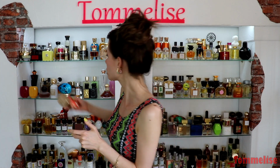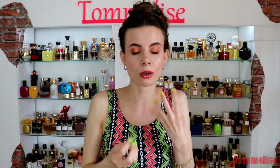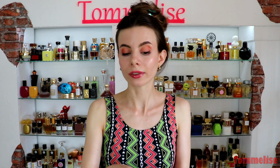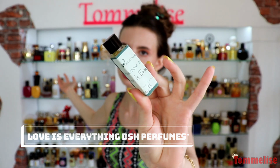It's something that I love to wear in the summertime because I love sticky sweet perfumes when it's hot. So it's not necessarily the one that I wear often, but for a certain occasion it's perfect. So if you love sweet perfumes and you're craving mango, that's an amazing choice. But if you want mango that would be kind of appropriate for nighttime, well then I would recommend you Love Is Everything from one of my most favorite American indie brands, DSH Perfumes.